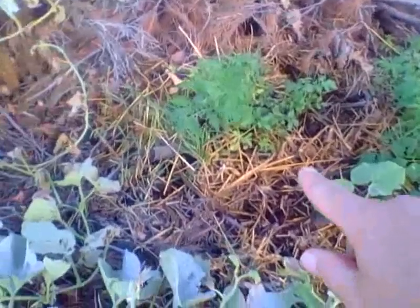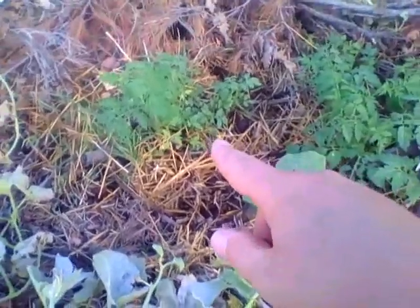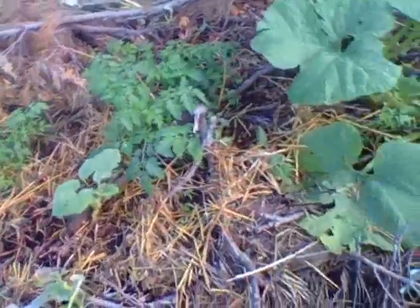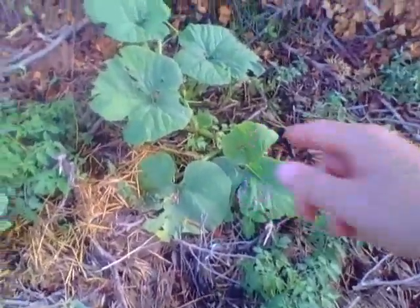And then these are also pomodores or tomatoes that are going in here, and in the last week and a half these have really sprouted up. So, this has been all good, but I'm really stoked on getting some pumpkin.